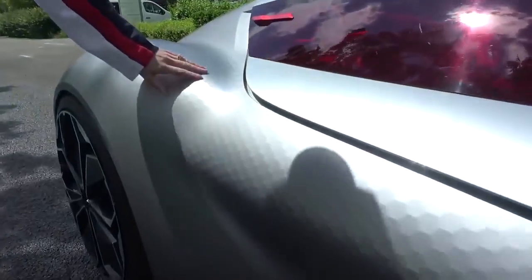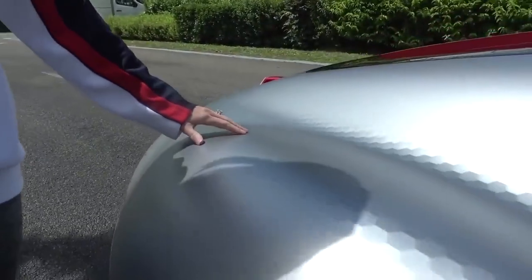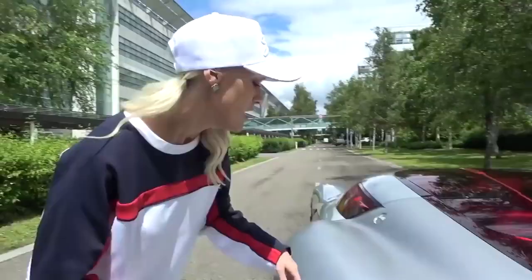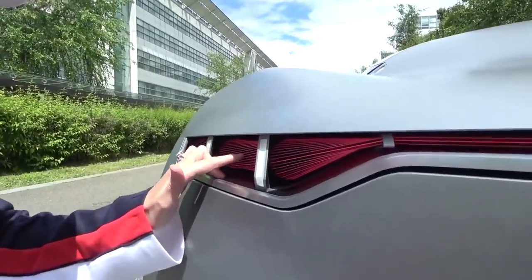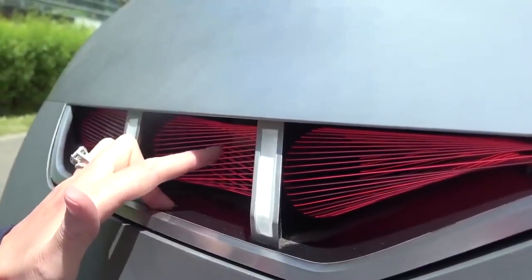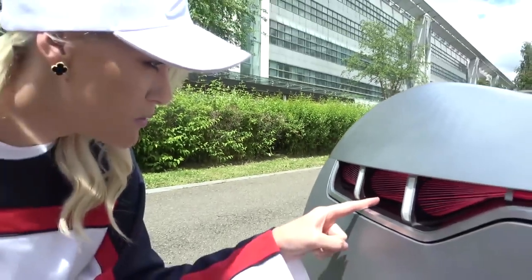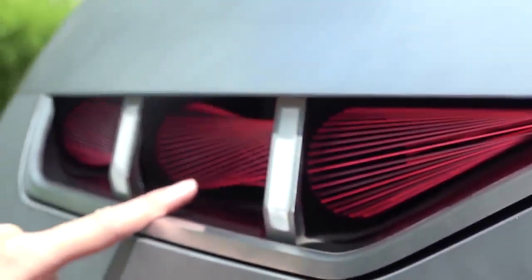This is a carbon fiber body that has the honeycomb shape all the way through. That is incredibly beautiful. I've never seen that before. These tail lights here, look how, first of all, this is a laser fiber light. You see how you can touch them? They're all little beams running through here. And then when you brake, watch what happens. They actually move. What? Did you see that?